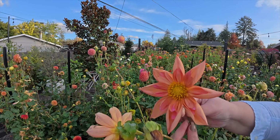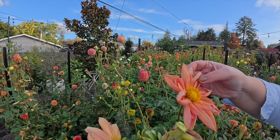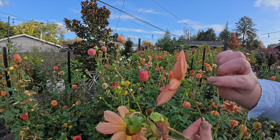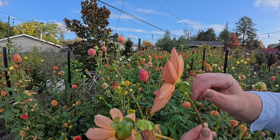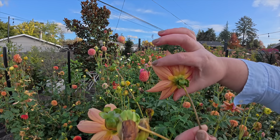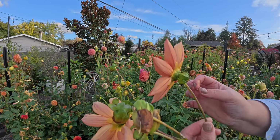As far as color goes, it's just a very uniform peachy color with a little bit of pink coming through. And it has these streaks of dark pink on the backside, and I think this is why it's such an interesting and beautiful dahlia.